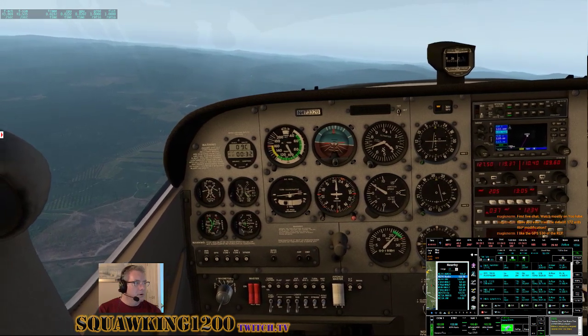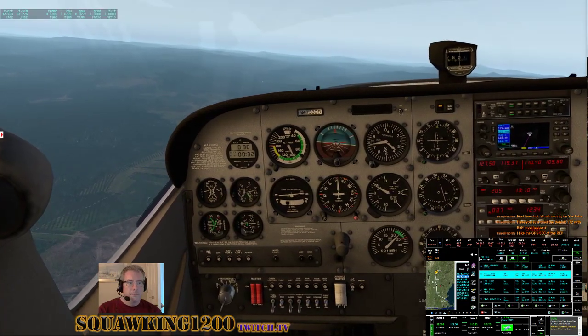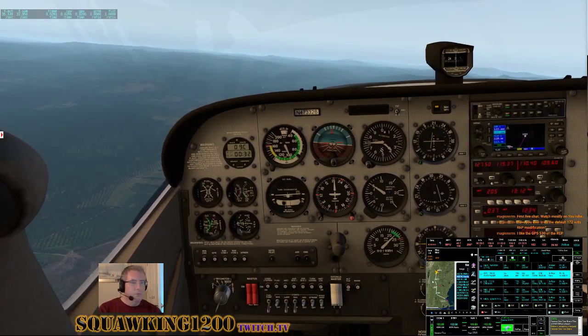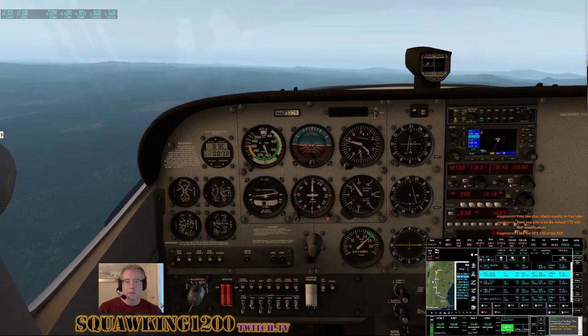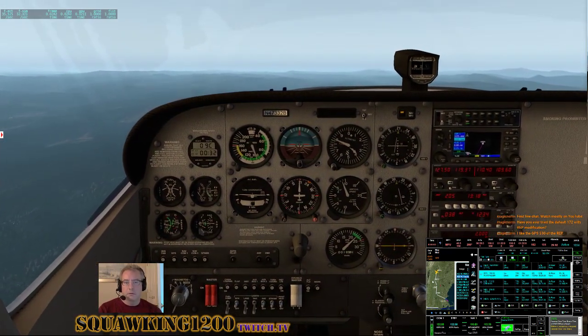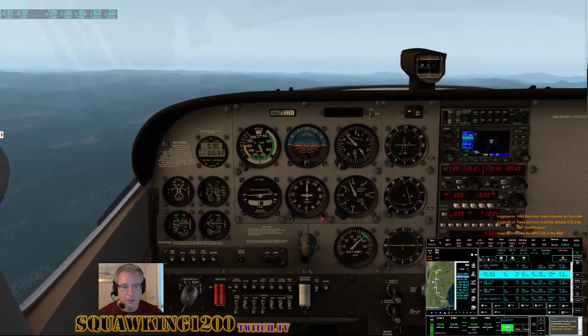So we can kind of follow along here on our moving map from pilot to ATC. Someone's underneath. Be nice if it called out a little bit bigger on the radar.